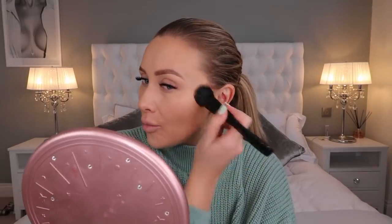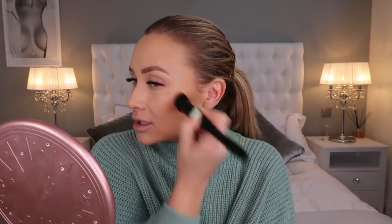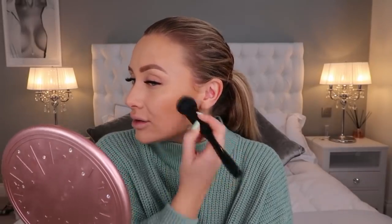So I'm taking a flat full brush. This one is from NYX and it's number 25. I'm just gonna swirl it round in the bronzer. Now this bronzer is a cream to powder vibe, and it's just so nice to warm your face up without it looking too heavy. So basically just start like that. Obviously that's a bit crazy at the moment, and you just keep blending until you're happy with how it looks.